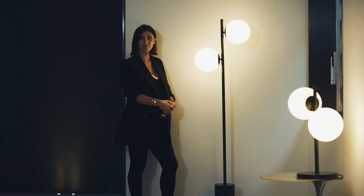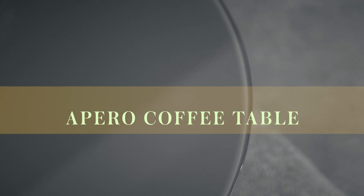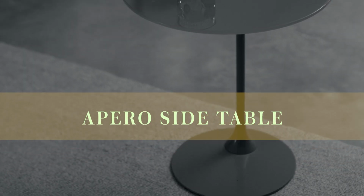I like to have a stack of books around because I tend to open them up more when they're in reach. These apero tables work particularly well in my home, where there's lots of clean lines and architectural elements.